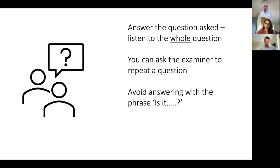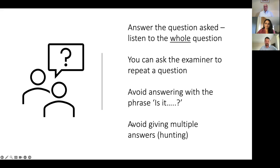And please avoid answering questions with the phrase, "Is it X?" You need to tell us what it is. You can't ask us as examiners questions. And also, please try and avoid giving multiple answers or hunting for information. When you do that, it makes you look underconfident in your knowledge. And in many cases, you don't really know the answer. You're just giving me 5 or 6 answers, hoping one sticks.